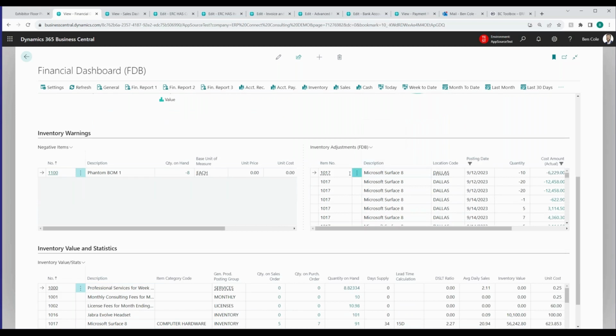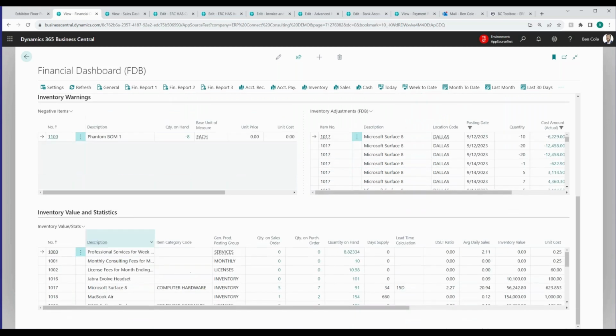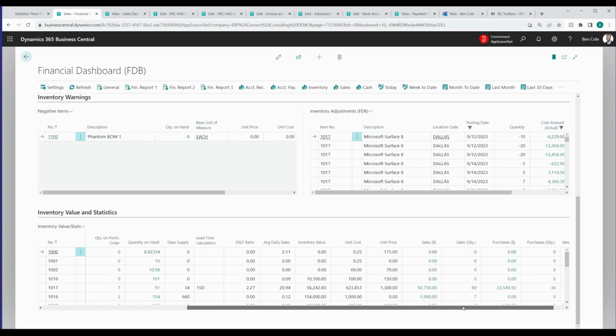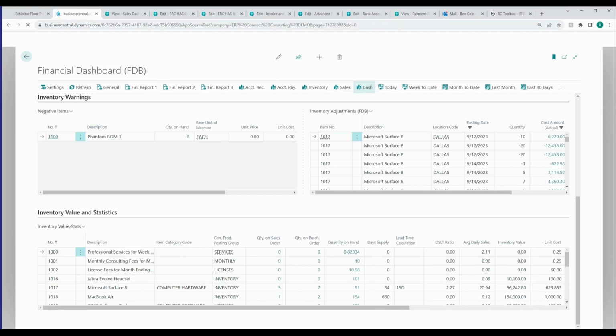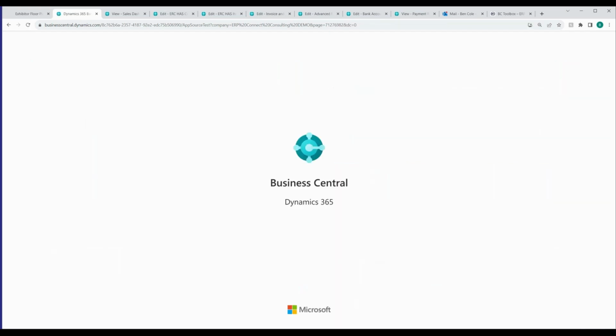Any inventory adjustments that have been made, you can quickly see here, and then just kind of a full-blown inventory value and statistics. So that's just going to show every item, how many are on sales orders, purchase orders, on hand, your day supply, your lead time, your day supply lead time ratio, average daily sales, inventory valuations. Again, kind of a high level of that item, kind of what's everything that's going on there at a high level. I'm going to skip sales for now because we do have a full-blown sales dashboard that we're going to dive into. And the last thing I'll go into is cash, right?